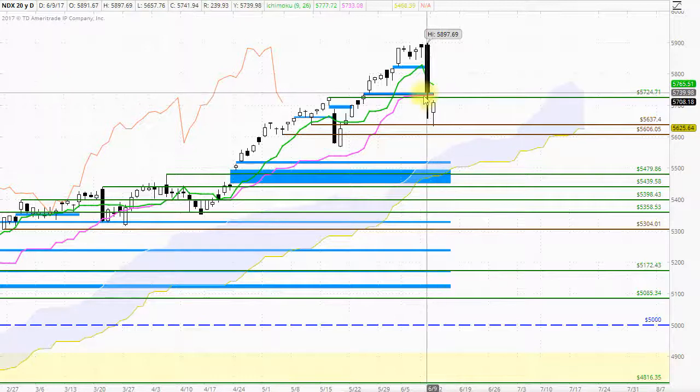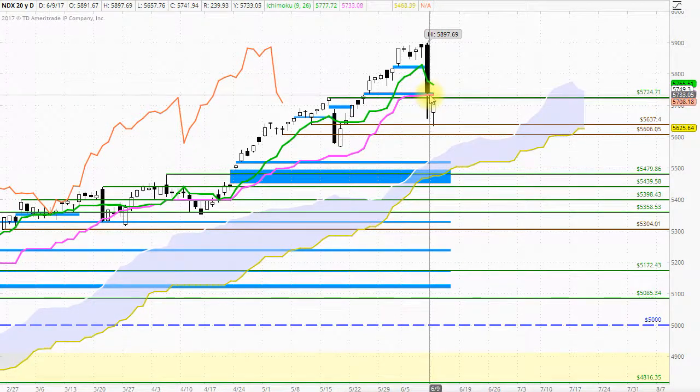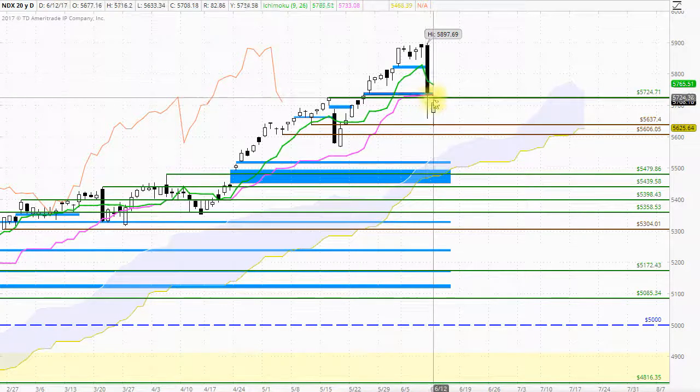Obviously, with the Kijun-sen trading around that region for the previous day's trading, it was an area that we were expecting to find some solid support. We did see some loss of commitment by the sellers down around that area, but today, with the market closing down below there, it does suggest that the sellers still perhaps are showing some strength in this market.